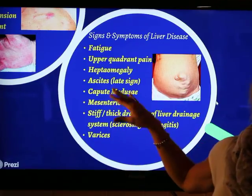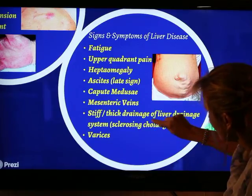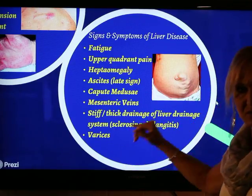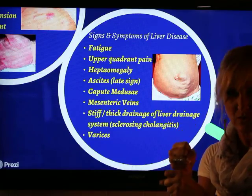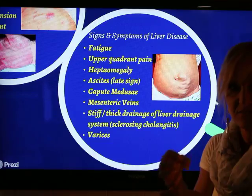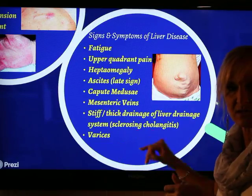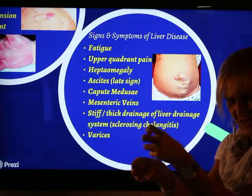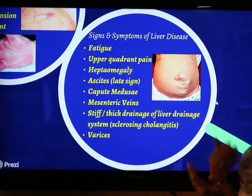This word, sclerosing cholangitis. Remember how I told you this word right here, chole, means gallbladder. So sclerosing is the word for it's getting hard. If something's like sclerosed, it's hard and stiff and fibrotic. So sclerosing cholangitis is the gallbladder and the common bile ducts are getting very thick and very hard, so it's going to start backing up bile, and again, it's going to lead your patient to getting jaundice.